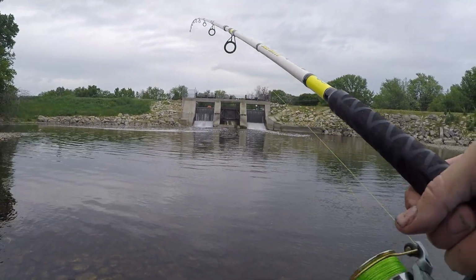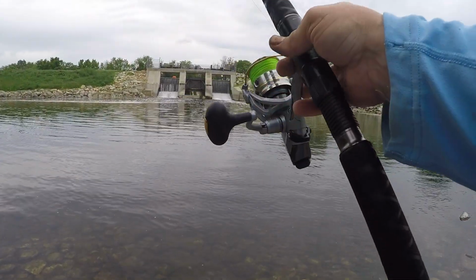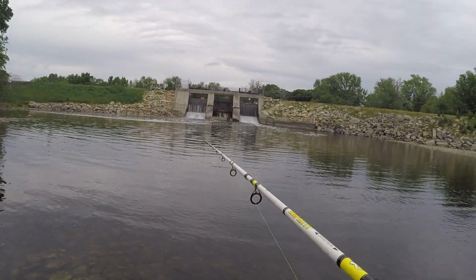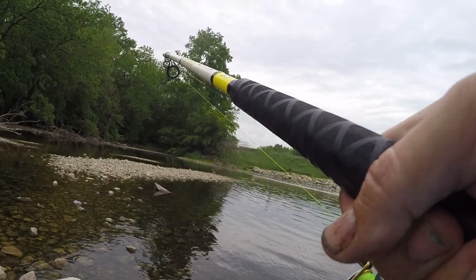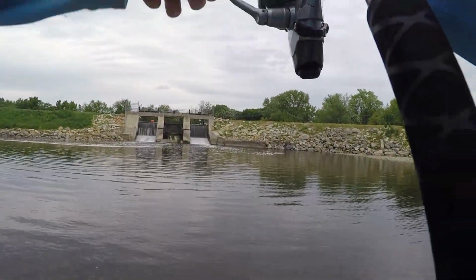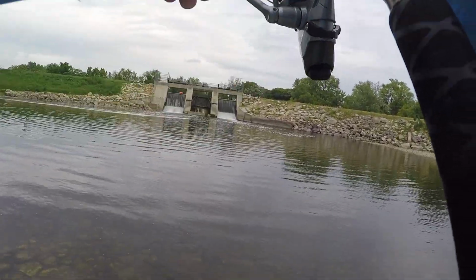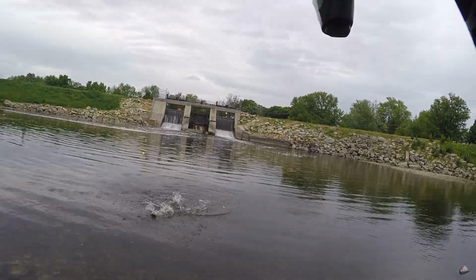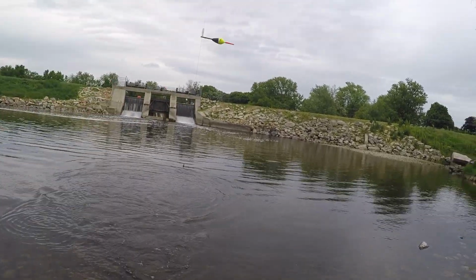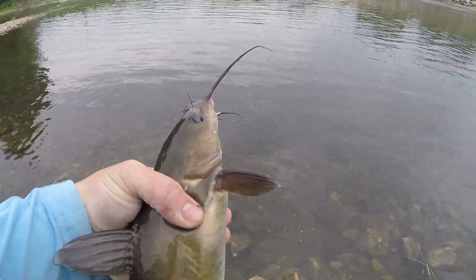Yep, there's a pile of them in there. Oh, that one got off. I need to even put the bobber down. Nope. Yep. So apparently they're schooled up right in the middle over there. I might have to keep a couple of these guys. These are perfect eaters. They're also jumping catfish. All right, I'll let you go, but I'm gonna keep the next eater, okay?